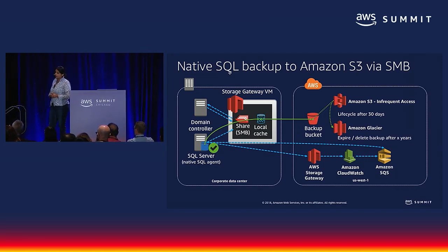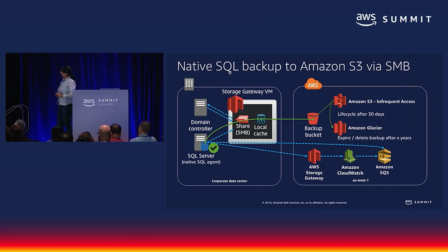And then the most important part is your SQL Server application, right? That's producing these backup data. And then with SQL Server, you also have SQL Server Agent, right? And that's probably what you'll use to schedule these nightly backups. And then I'll show you how you can tie that in with a file share exported to the gateway to store those backups. On the AWS side, we have your S3 bucket, right?